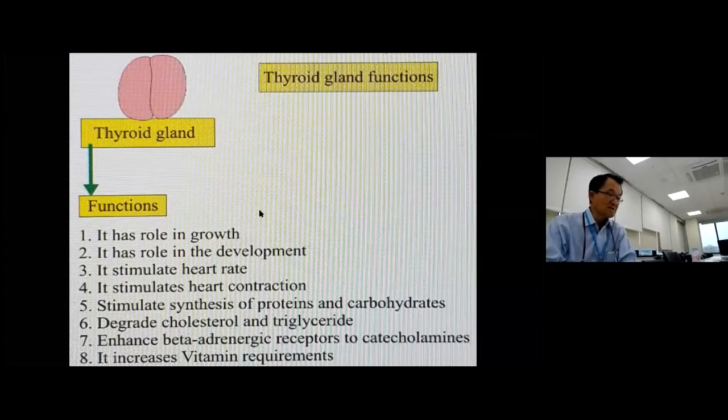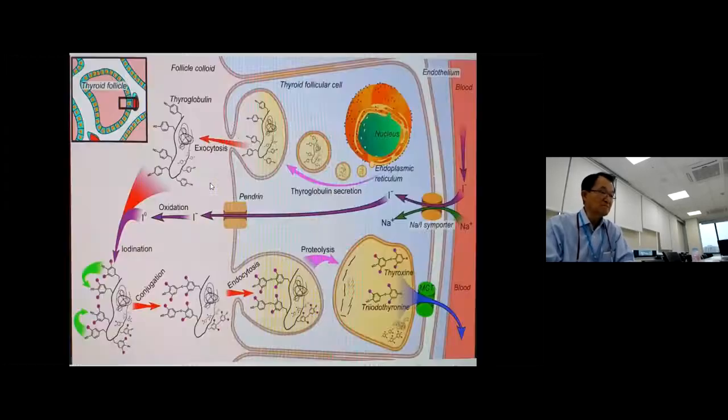Now here, thyroid function again plays an important role in growth and development, and it stimulates the heart and also the synthesis of proteins and carbohydrates, and it degrades cholesterol and triglyceride, and enhances beta-adrenergic receptors to secrete more catecholamine, and also increases the vitamin requirement. So it's vitally important in our body system.